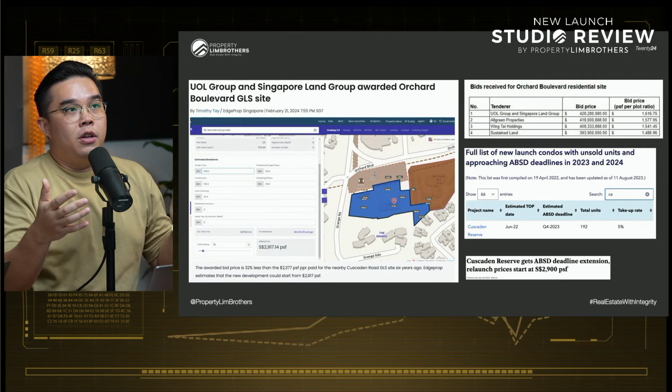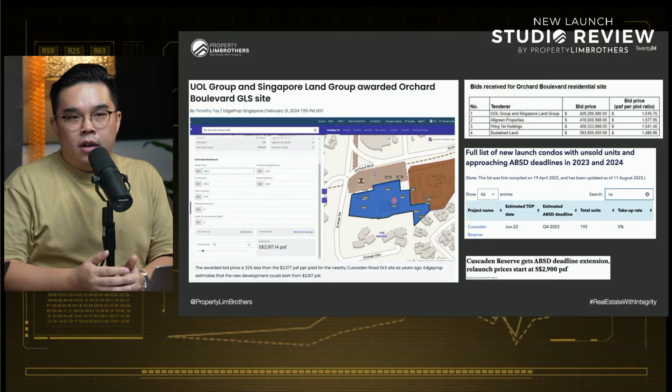bringing up the valuation. If you enter at about 2.9 at Cuscaden Reserve, would it be a very good buy? I think ultimately it has to lead towards what your lifestyle is. Does it suit your lifestyle? But is it a value buy if you had that kind of lifestyle? I would say not too bad of an option. I think on average they would be able to do 3.3, lah.